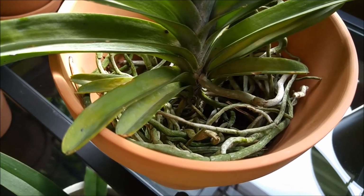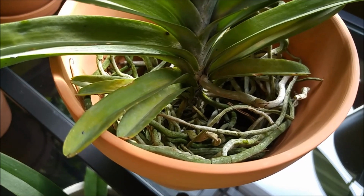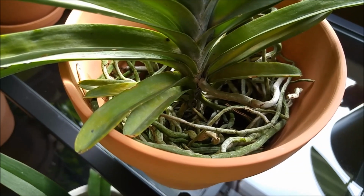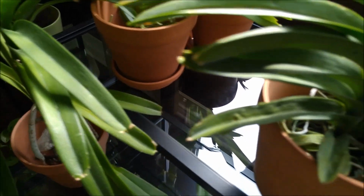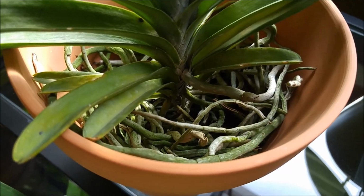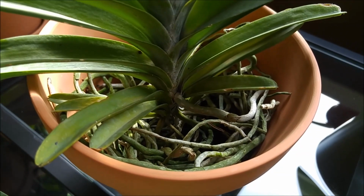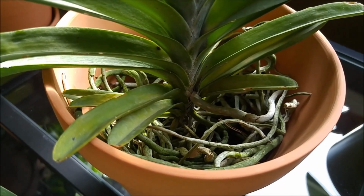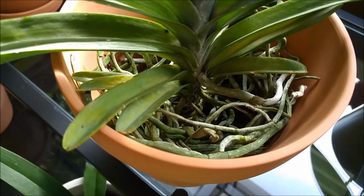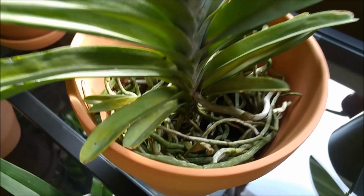They are thin and pliable, but when Vanda grows here, it creates thick, much thicker roots. And these old roots will probably eventually die. That's okay. Until the new roots start coming, they will be sufficient to support this plant.